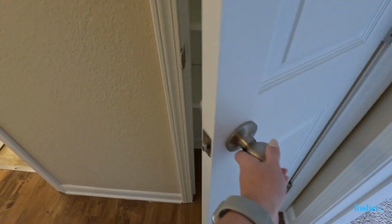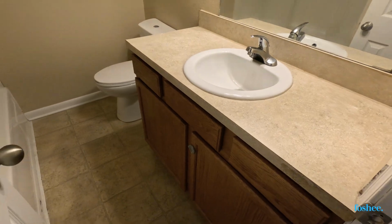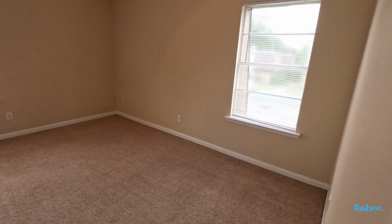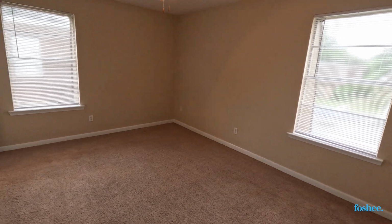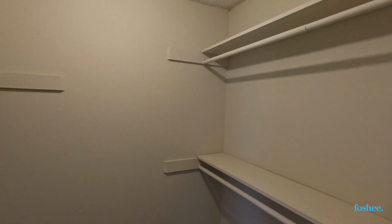Off of the living space, you'll find a linen closet, a full bathroom perfectly placed between the 2 spacious bedrooms. Each bedroom has a ceiling fan and a large closet.